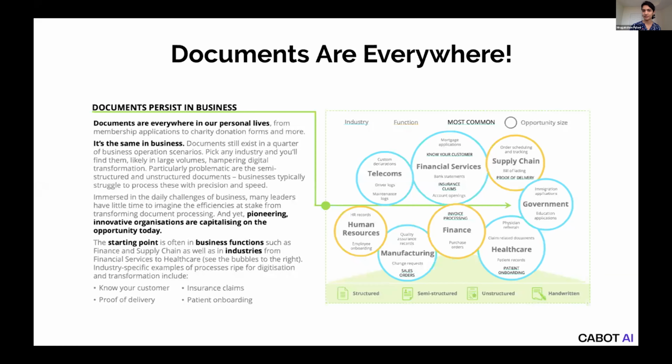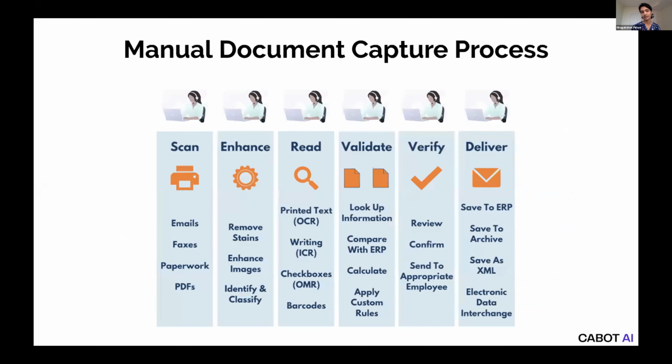And that brings us to the next slide here, where Salil will take you through what we have identified as a streamlined manual document capture process. Right. So we actually looked at some of the processes which have been followed either in banks or in insurance companies or even in retail or logistics firms, right? So today what they do is they have tons of sources through which the documents come in.